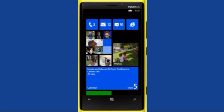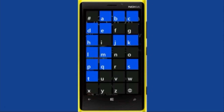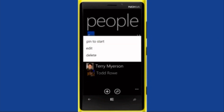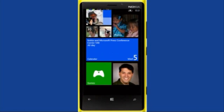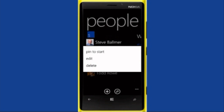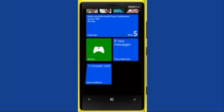And now I need to fill in that black gap there, so let's go grab a couple more people. I'll go into the People Hub, touch the letter A here to get my picker by letter. Then I'm going to grab Terry Meyerson, my boss, pin him to start. And we'll go back here and grab Steve Ballmer as well, who we certainly wouldn't want to leave out of my personalized Start experience.